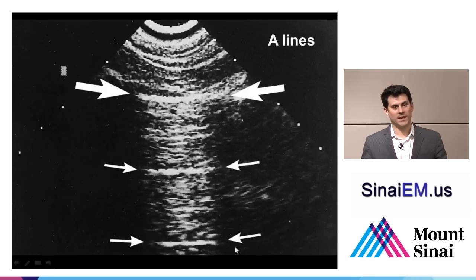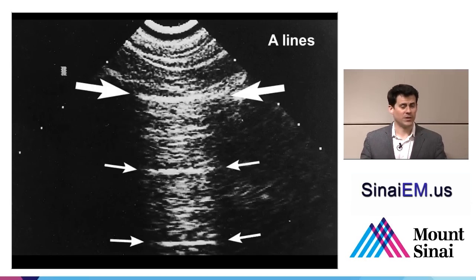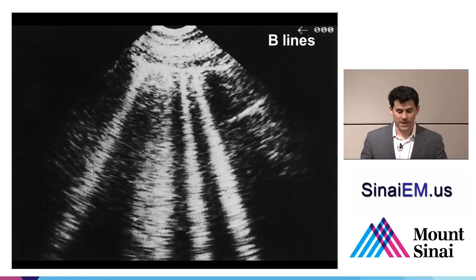And this basically only happens when you have normal lung parenchyma. And if there's consolidation or if there's pulmonary edema at that location, these normal reflections of pleura, this artifact, won't occur. So A lines are very reassuring that you're looking at normal lung beneath your transducer. B lines, in contrast, originate from the pleura. They are bright white reverberations that reflect all the way down to the edge of the screen.